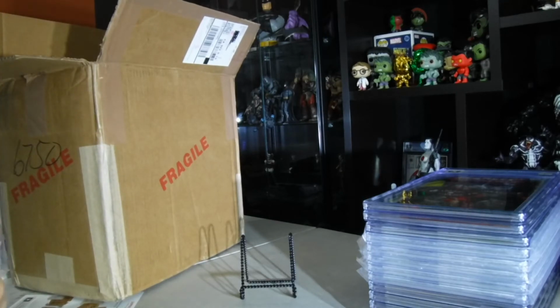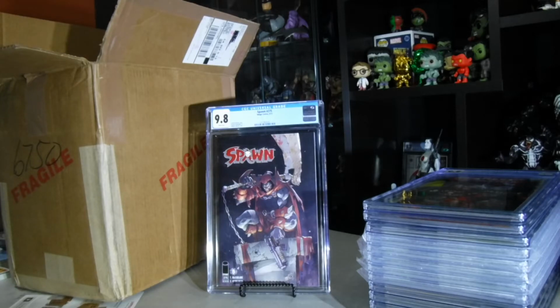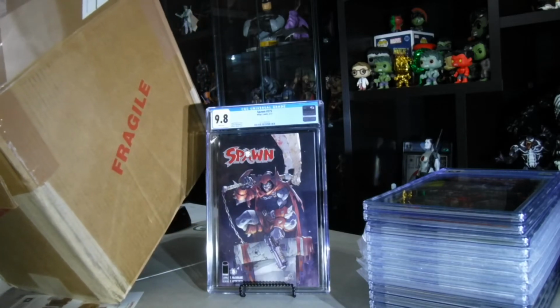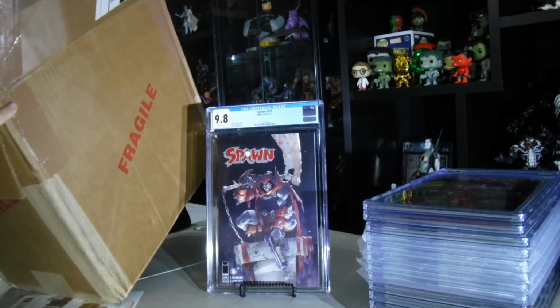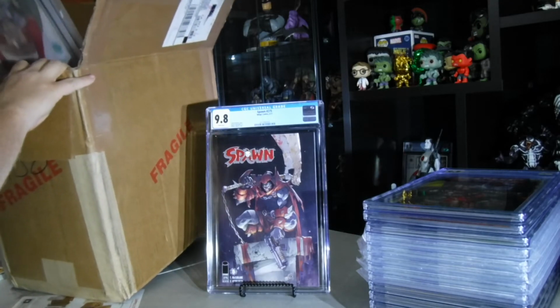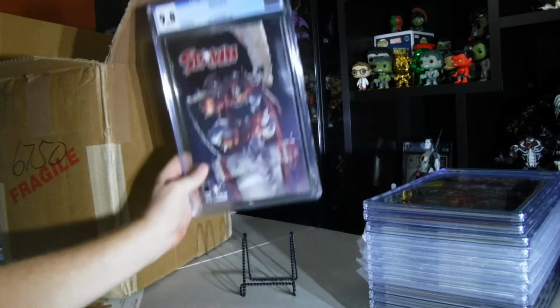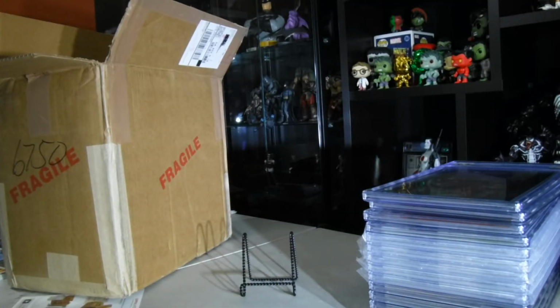Alright. Spawn #275. It's just a cool cover. And some of these kind of mid-200 Spawns are low print. You know, I didn't even look to see what this one was. This one was kind of let's get it in there and get the submission up to 25. But here we go. We got a 9.8. All right. And then back to Jupiter's Legacy.